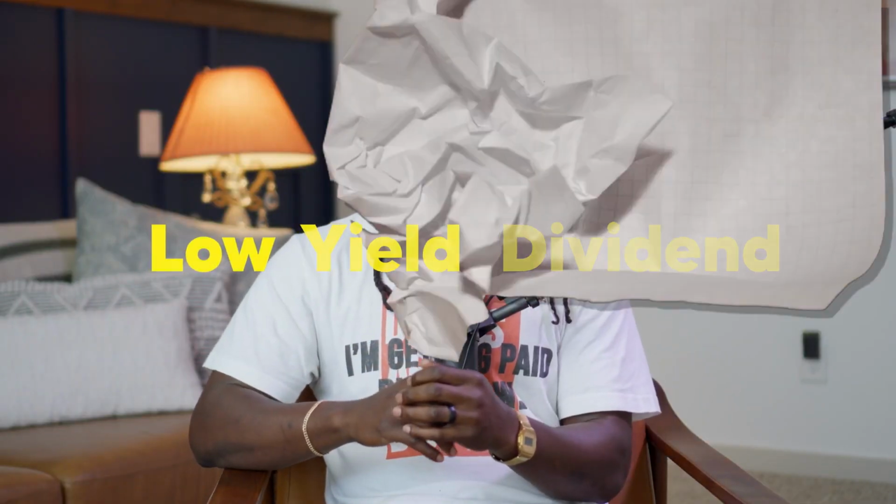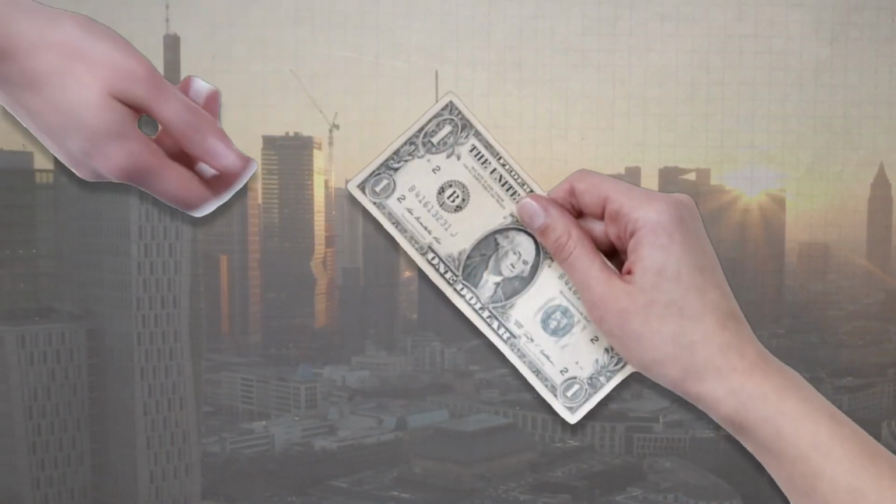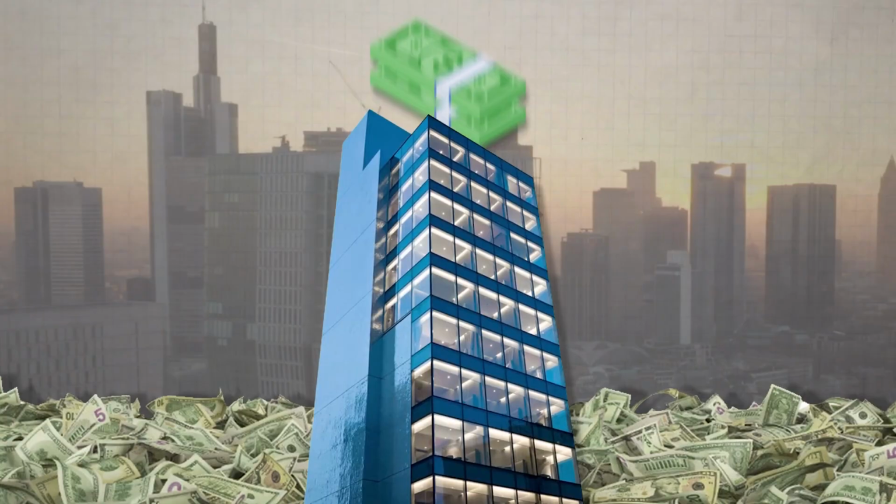Versus a company that has a lower dividend yield, they're only paying back their investors, hey, a little bit of a dividend yield, a little bit of change, and they're taking most of that money to reinvest it back into the company and grow their company by tenfold. Now you're making money from growth in that company, and you're making money from this company increasing their dividend yield by small percents every single year.